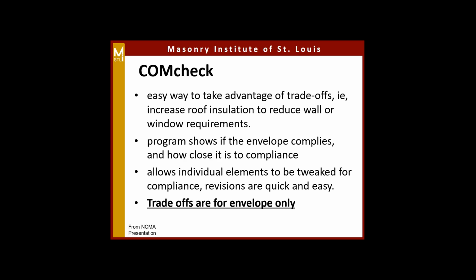To do that trade-off, you need to do a holistic building analysis. That's why if I take 2 inches of insulation and add that to the roof, I can't back off 2 inches of insulation on the walls. It doesn't work that way. ComCheck is based off a holistic building design, and they've created the equations in the background as an approximation of a holistic building design. And bluntly, the envelope, after a little bit of insulation, does not impact the behavior of the building. That's why you don't get much of a trade-off with that. But if you're close, it works out pretty good.